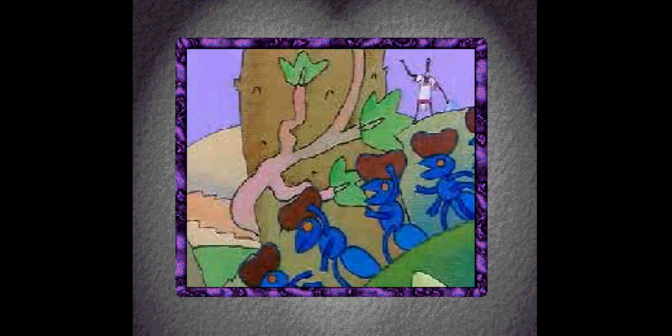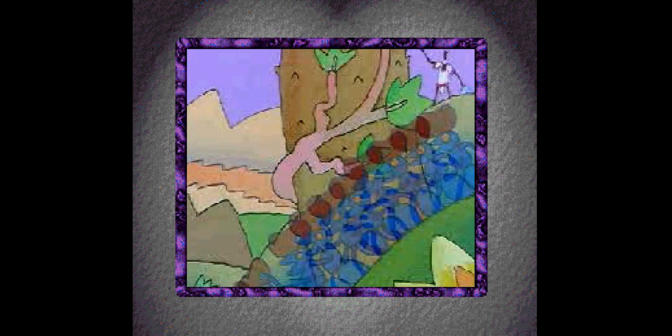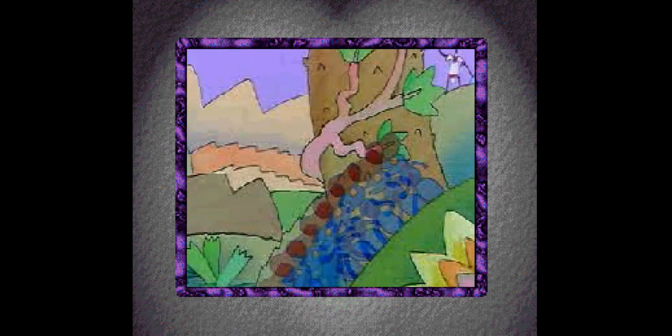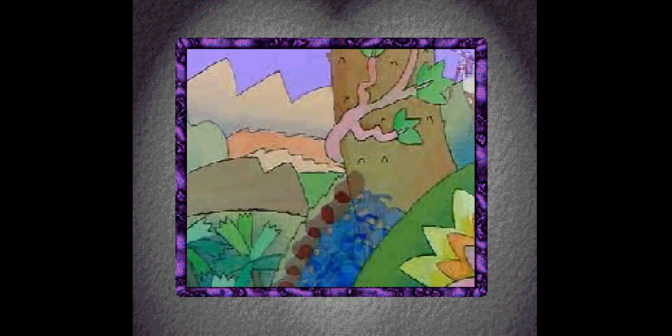Koi takes 20 cola nuts from his kinja and gives them to the ants. They put the nuts on their heads and march down the mountain to give the forest devil his tribute. Koi resumes his journey.